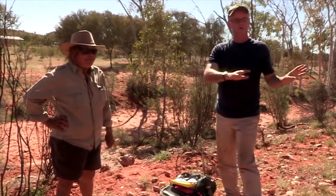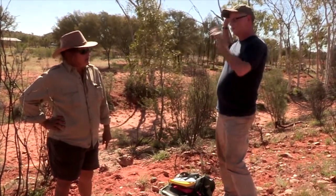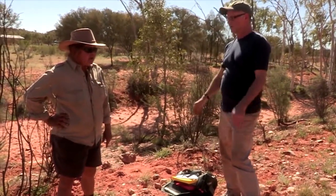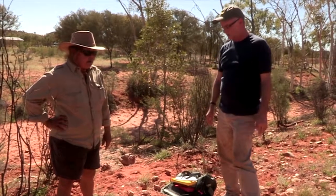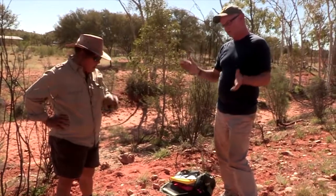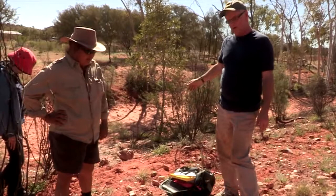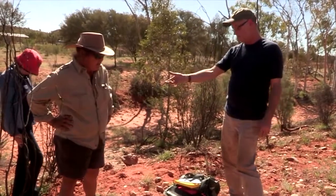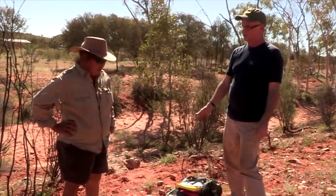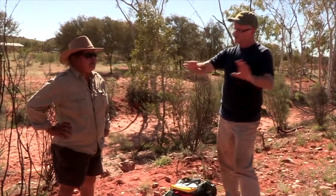These are really important trade items which spread from here right up to Darwin, right down to the Flinders Ranges, way across to Broome, and into Queensland. They form part of a huge exchange of pitchery and ochre and blades, and along with that is knowledge. That's the main item that gets traded. The goods are only a little bit of it.